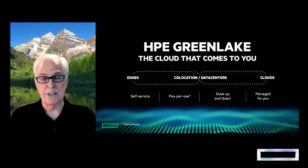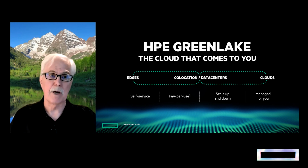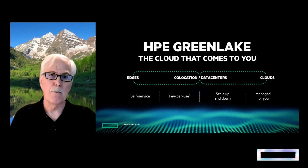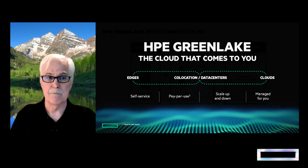We can do this at your edges. Think stores, think oil platforms, think hospitals, think factory floors. We can do this in your colocation or your data center, and we can manage your cloud for you too. We're great partners with Azure, and in fact, we are an Azure expert CSP. So we are well equipped within HPE GreenLake to take on a hybrid environment such as Azure Stack HCI presents.